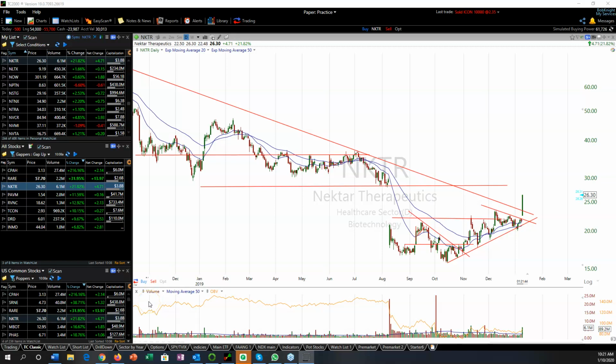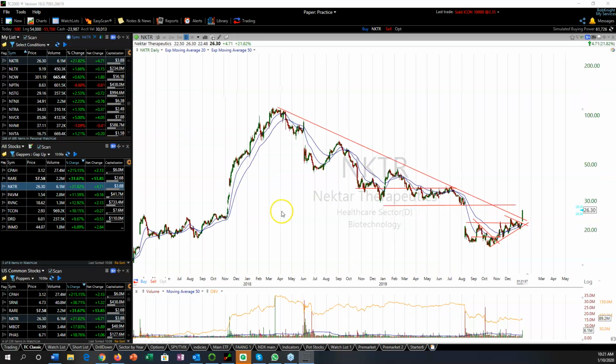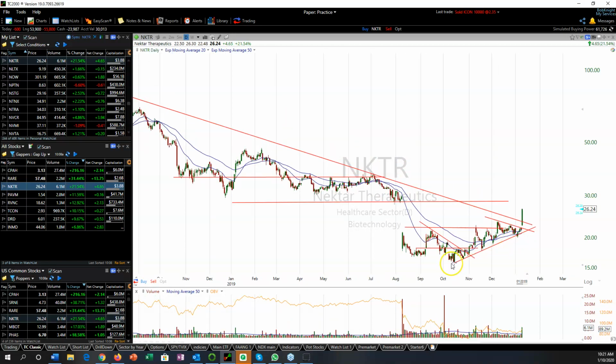Okay, I'm just going to do a quick video here on Nektar, to describe short interest and how it can affect the stock. Now, Nektar this morning, you can see that Nektar has been in this big declining channel, and it bottomed down around 15, and then turned the corner and started moving its way back up in this rising channel.